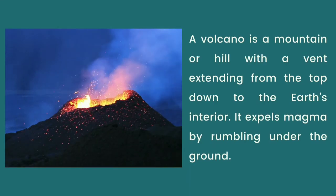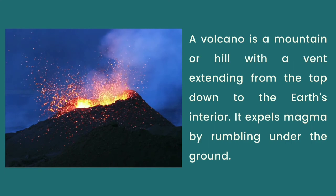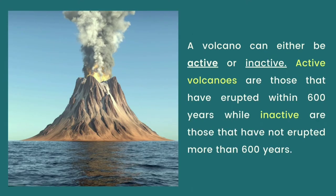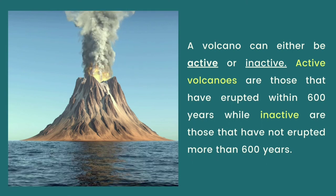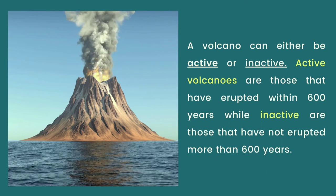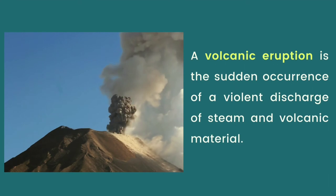What is a volcano? A volcano is a mountain or hill with a vent extending from the top down to the Earth's interior. It expels magma by rumbling under the ground. A volcano can either be active or inactive. Active volcanoes are those that have erupted within 600 years, while inactive are those that have not erupted for more than 600 years. A volcanic eruption is the sudden occurrence of a violent discharge of steam and volcanic material.